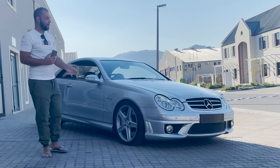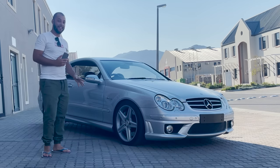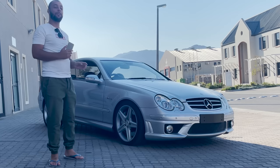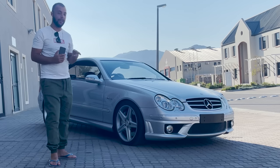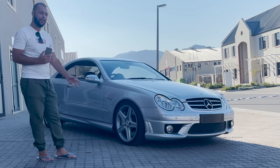I can say is welcome to my CLK 63 AMG. This one has 137,000 kilometers on the clock, and if you listened in the background of the previous few clips, you probably heard Mr. Bubbles' car wash. That's right, this car belonged to Salih. This is actually his wife's car.